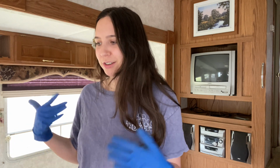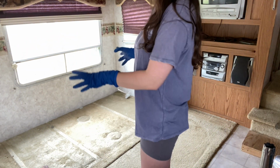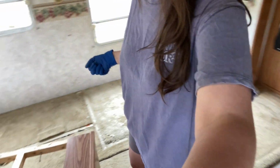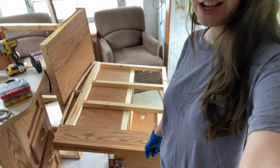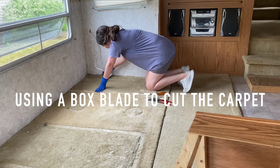The only thing is that we can't fit the benches or the furniture through. We were able to get the sofa through the door, but everything else is still in here, so I'm going to have to work in sections. So we're going to have to rip this part of the carpet up, and then over here we have all the furniture, so we're going to have to move this to this side and then rip that part up. So not the best setup, but at least we'll get the carpet up.